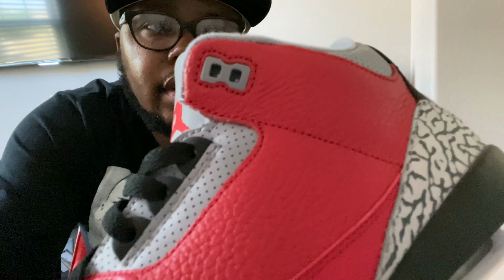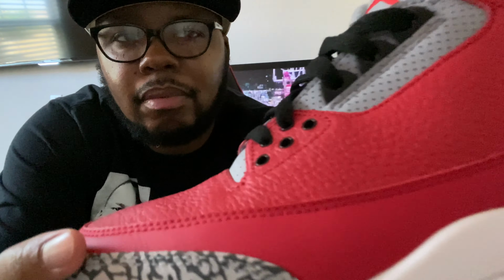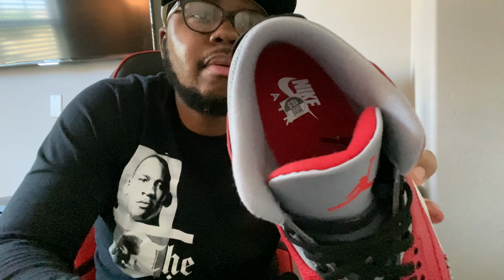Very, very good quality of leather. Looks like a basketball, huh? Yeah, very, very nice shoe. And on the inside, you got your Nike Air, red, you got your size tab in there.